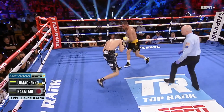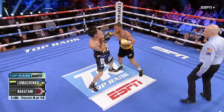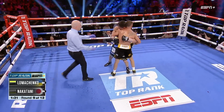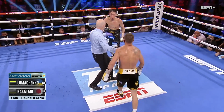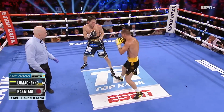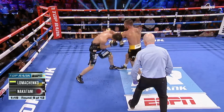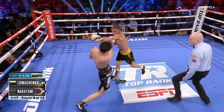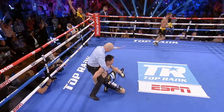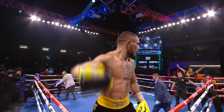And more work right there from Lomachenko. He's off balance. Let's see Loma close the show. Can he do it right here? Short work on the inside. Oh, straight left, and Nakatani just wraps him up. Look at his face. Damaged, battered, bruised. There's the left to the body. How is Nakatani standing up to this? Too tough for his own good. Lomachenko, body work, sweeping left hand. It is over. Loma is back. Vintage form, Vasiliy Lomachenko.